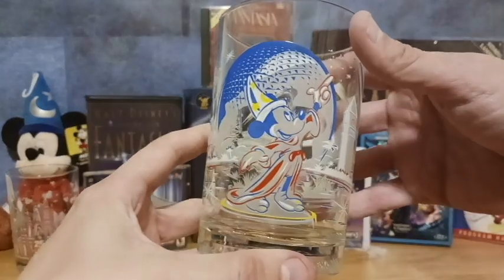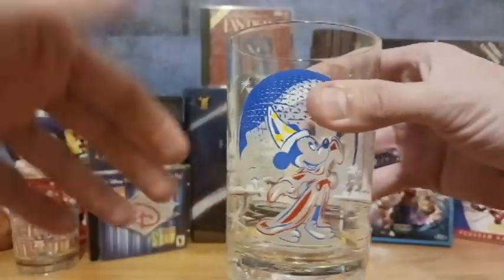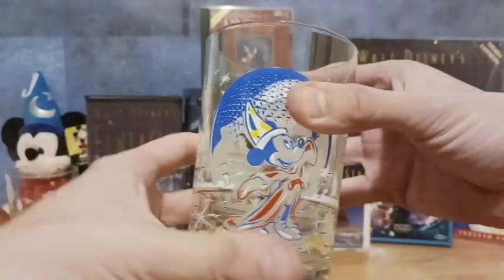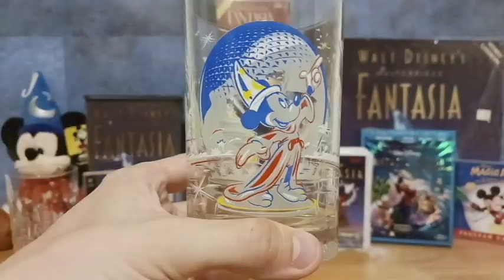And of course, here is its other glass, the Mickey Mouse Epcot Fantasia glass. I have a couple other glasses, but like I said, I'm going to do another Mickey Mouse episode sometime in the future, and I'll cover all that as well. But yeah, this is just a really cool glass, the whole Epcot, World of Tomorrow. But yeah, this is really cool.